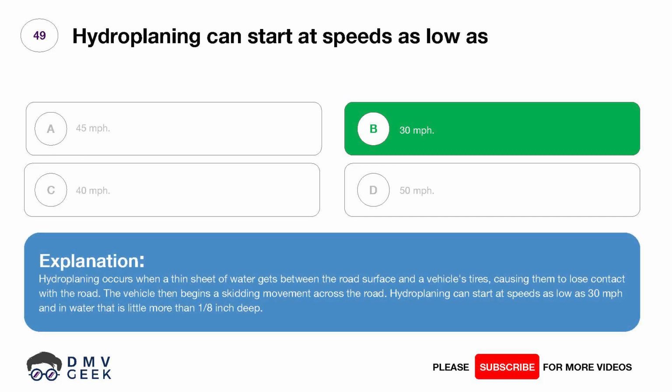Hydroplaning occurs when a thin sheet of water gets between the road surface and a vehicle's tires, causing them to lose contact with the road. The vehicle then begins a skidding movement across the road. Hydroplaning can start at speeds as low as 30 miles per hour and in water that is little more than 1/8 inch deep.